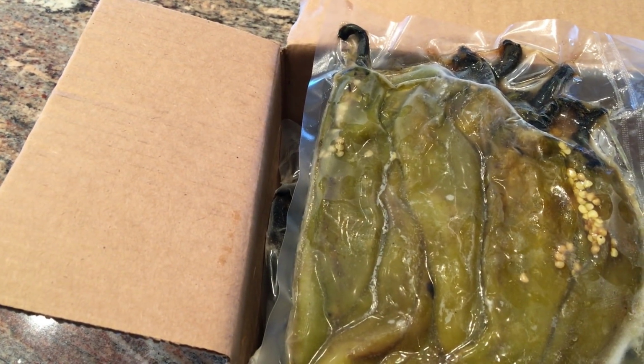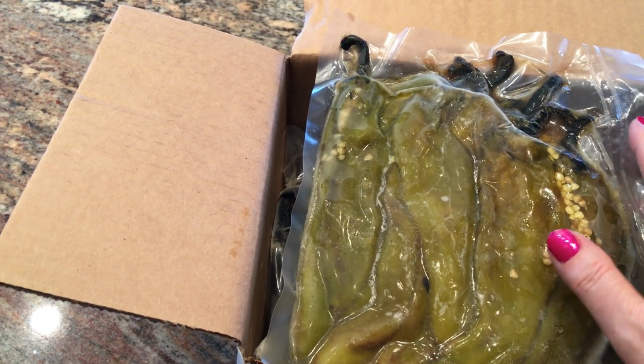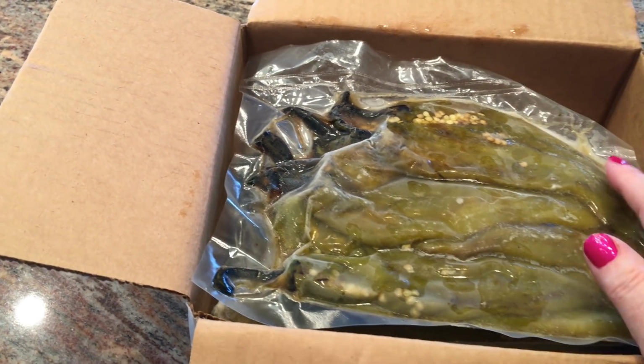The last I looked on their webpage, I ordered 25 pounds, and I could not be happier. And all the work's done. They're already pre-packaged, ready to go in the freezer. I mean, oh my goodness.